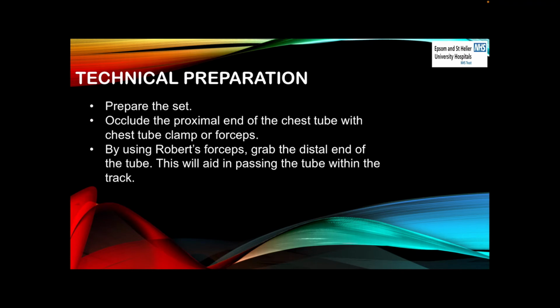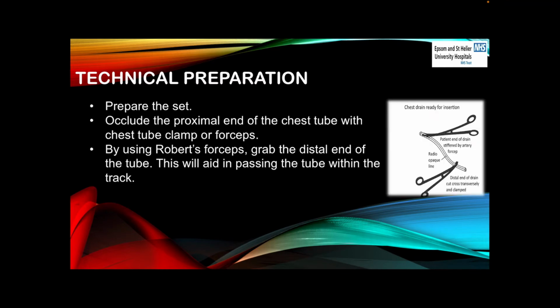Technical preparation: prepare the set, occlude the proximal end of the chest tube with the chest tube clamp or forceps. Here we can see how to occlude it. The reason is that when we occlude the end which goes inside the chest, this will guide us when we insert the chest drain. And the other clamp is sometimes important when there is pneumothorax, because when you insert the chest drain, you have to make sure that this clamp is closed, because there will be a gush of blood coming out to you. So this is how it should be.